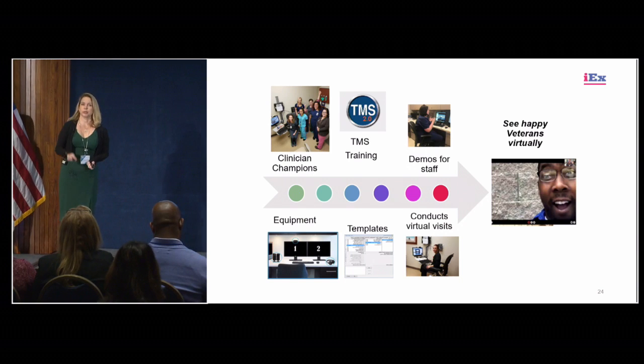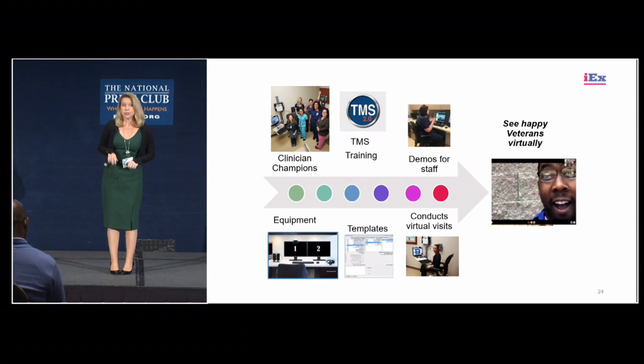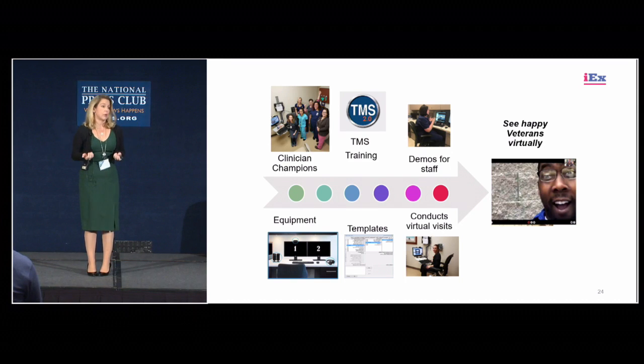You just open the template, put in the blood pressure, and as you answer all the questions, when you sign it, it populates into the vitals package. So excited for that. It's the little things. So we did demos for staff, and we did virtual visits. And then the end result is the veterans were so happy.